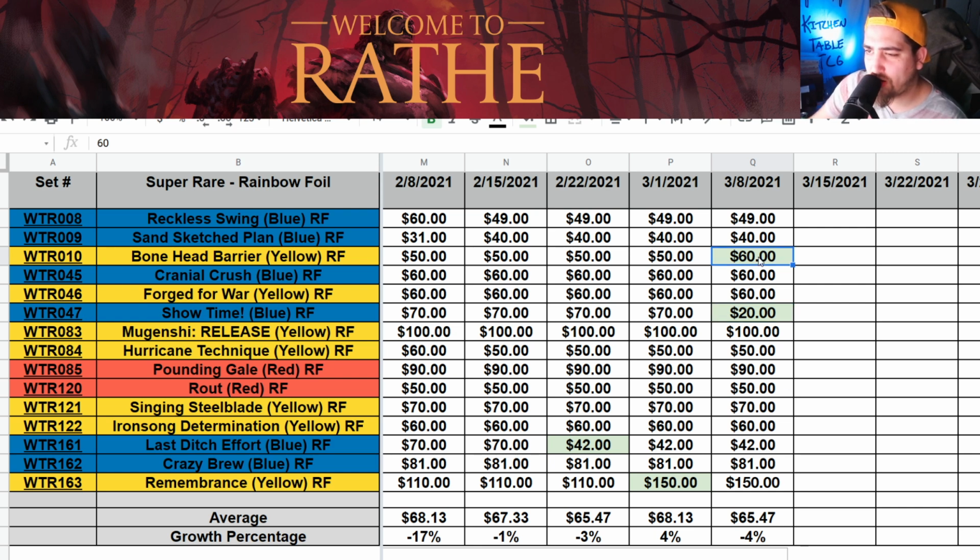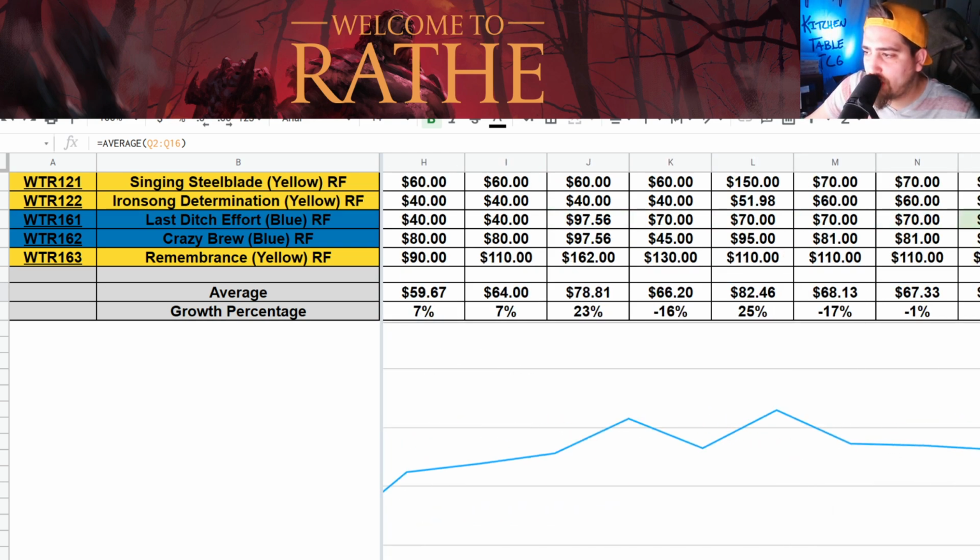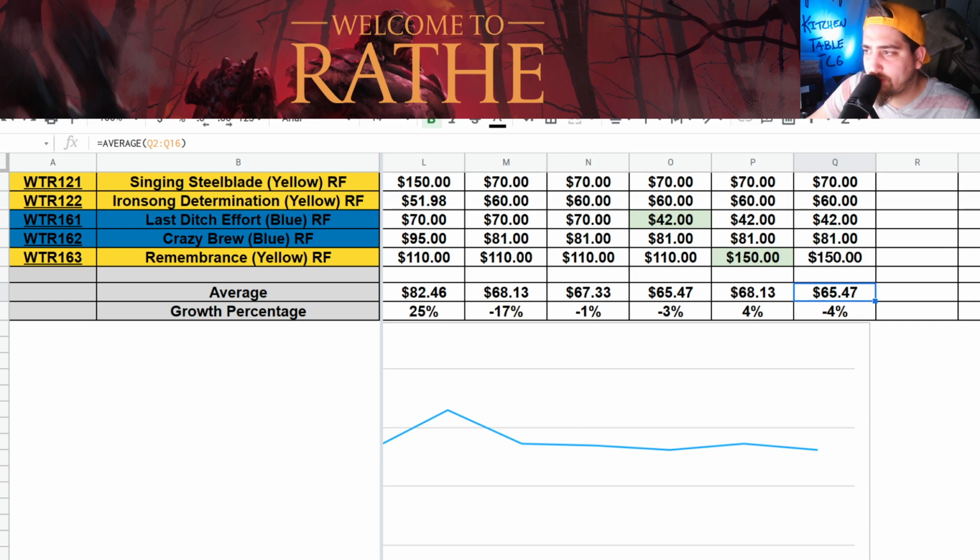We saw Bonehead Barrier, which was on TCG Player. All of them dried up on eBay as well. And we're sitting at an average of $65 for the super rare rainbow foils. If you want to take a look at the graph, we had a little uptick, and then we've just plateaued over the last couple of weeks.